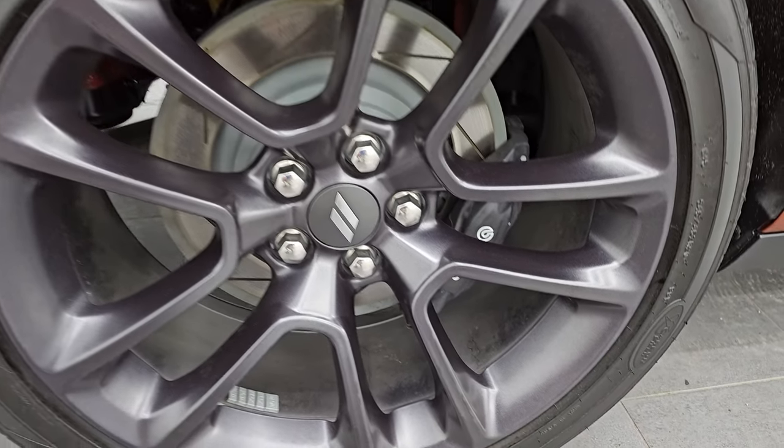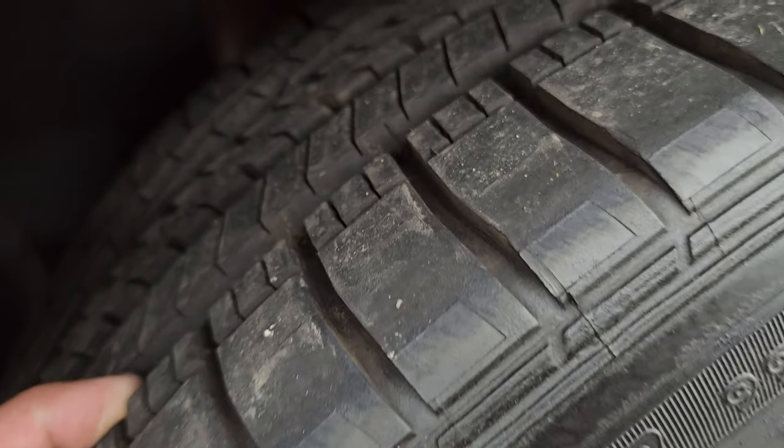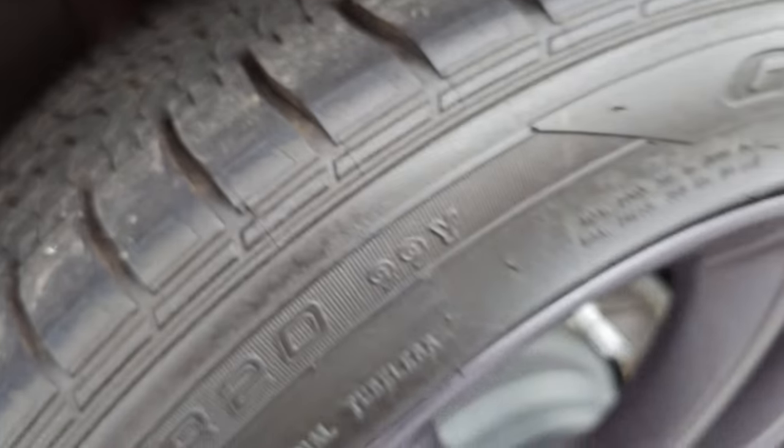Back wheel's absolutely perfect. You get the Brembo brakes back here with the slotted rotors, and the back tires have just as much tread as those front tires. You can see just how new those tires are.